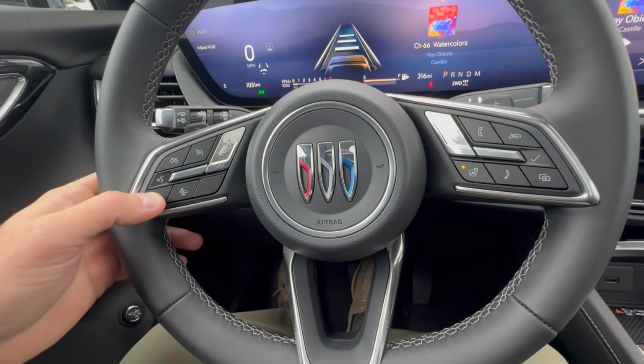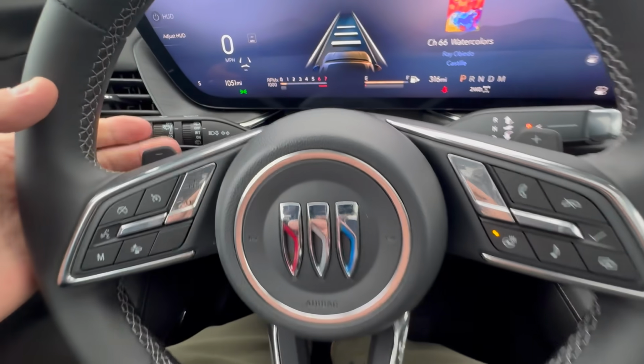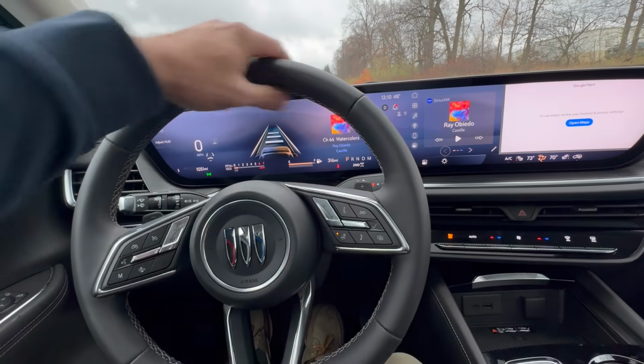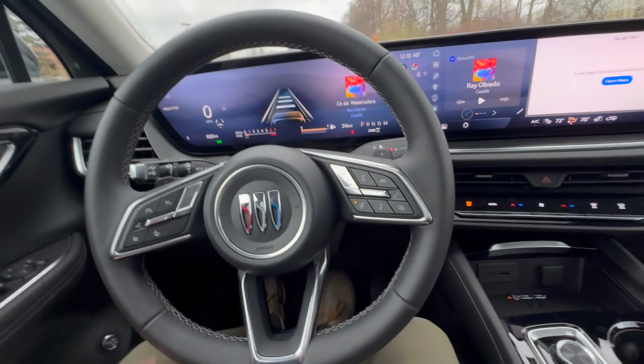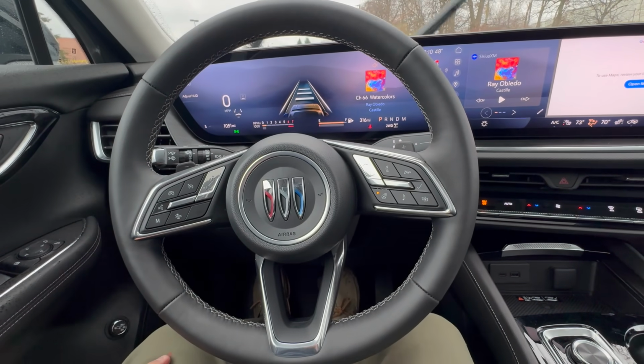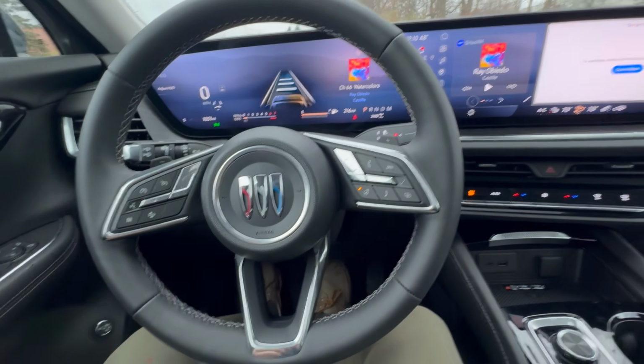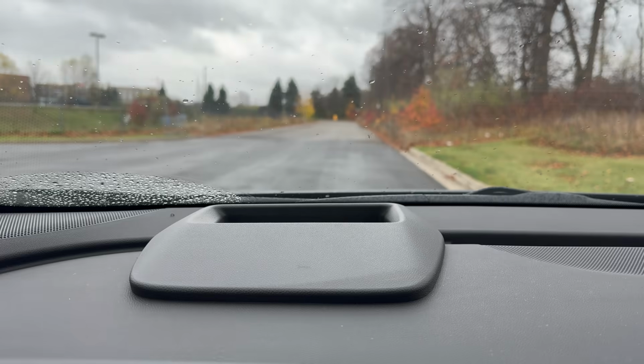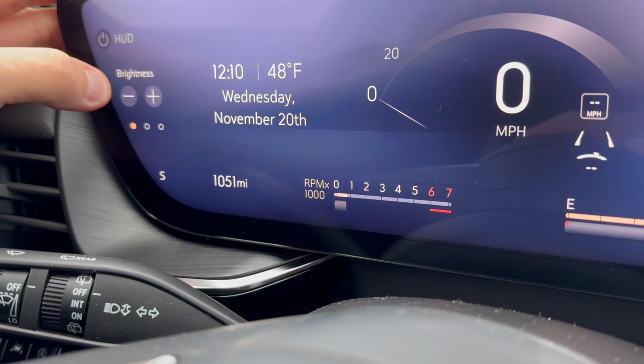If you want to do your manual shifting, you just hit this M button, and it's kind of cool. It's got paddle shifters behind the steering wheel. Steering wheel shape feels nice, nice material, nice stitching. This is a really decent looking steering wheel, and it feels comfortable in the hands. If you want to turn on or off your heads-up display, that's the button to do it. You can adjust the brightness.